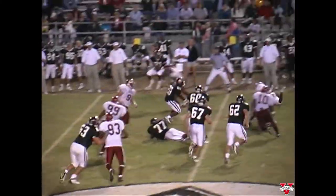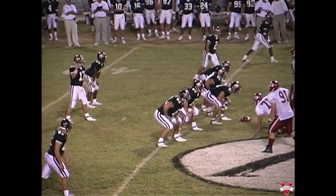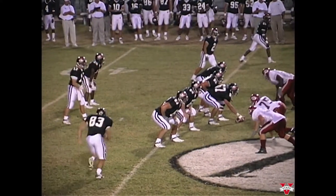Bonner quickly out here to Crump. Makes the catch. And that's not going to go anywhere. It's going to lose a couple. Plenty of time. Minute 28, go in the half. We lead it 31 to nothing.